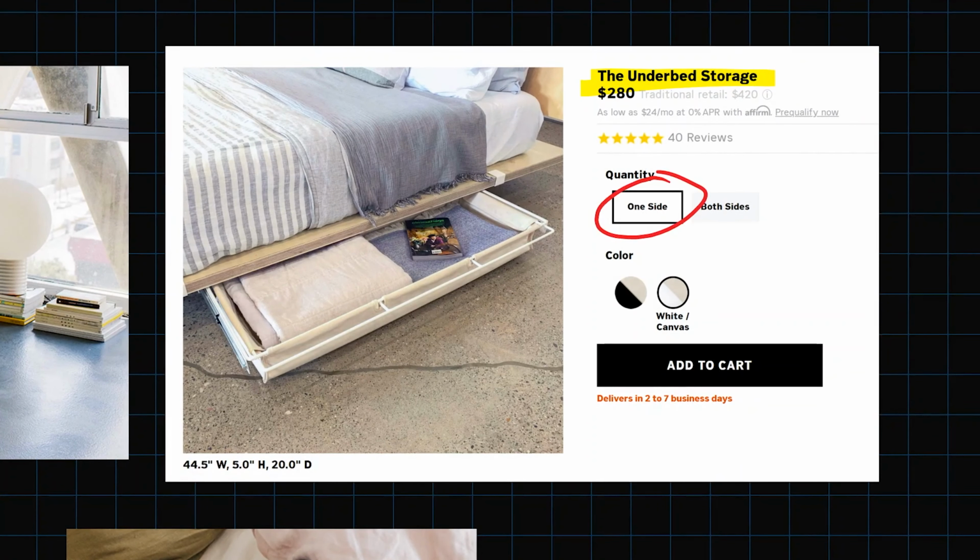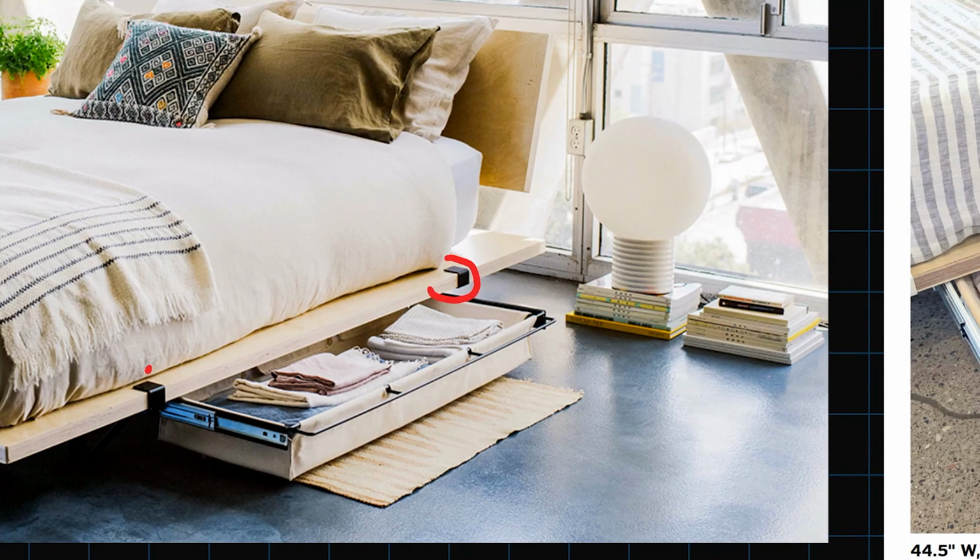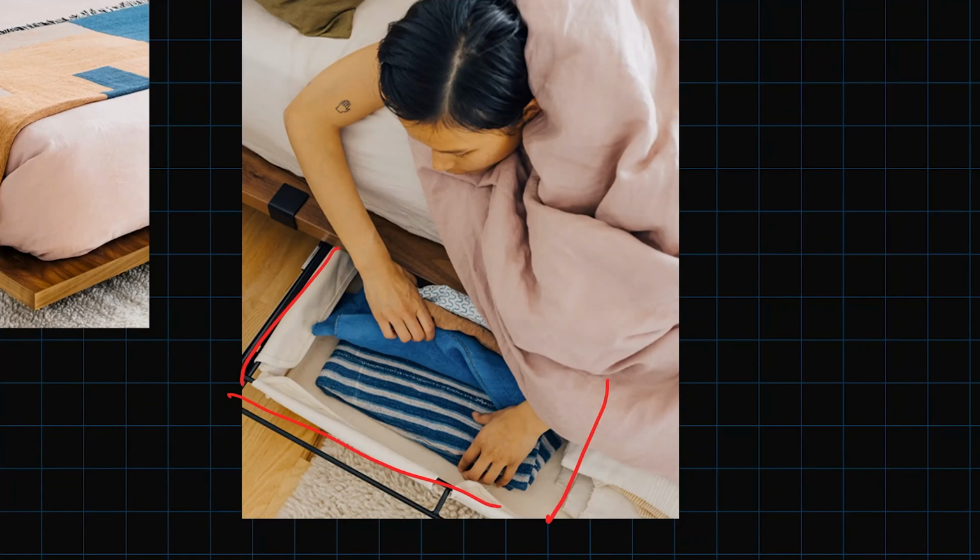You can get this for one side or both sides, and with different colored hardware and then like a canvas material. This works very similar to the legs in that it just clamps around this wood here and then has a little drawer mechanism on either side. So it really just ends up being like this big canvas basket that you can pull in and out from under the bed. And then that way it's hanging on the bed frame and doesn't actually touch the ground at all. You can see someone easily just pulling it out while they're even sitting on top of the bed here to access just simple things like linen. I assume it can't hold that much weight.